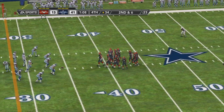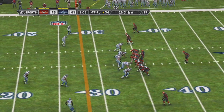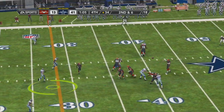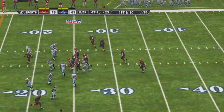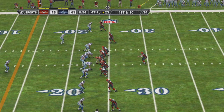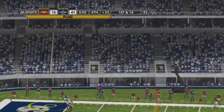And it's now 2nd and 6. They spot it on the 34-yard line. Short pass to his left. And the tackle was made by Sean Lee. Chad Pennington is really feeling it right now. He's got the hot hand, and you know, normally he's not a guy that's going to hit a bunch of passes in a row, but he's hot right now.